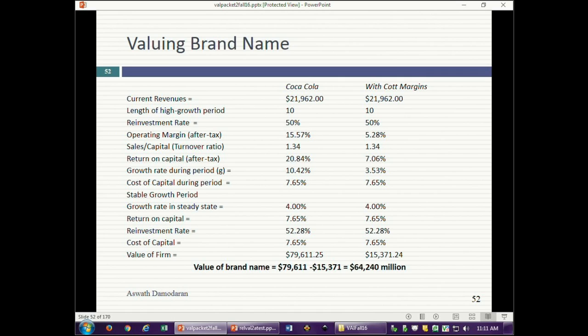My reaction was, just because you do stupid things doesn't mean I have to do stupid things too. He says, don't you think brand name has value? I said, it has immense value. He said, how come you're not adding a premium? What's the answer to that? Because it's already in there.